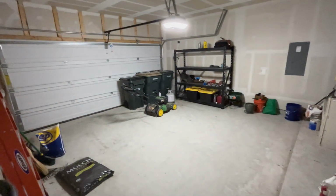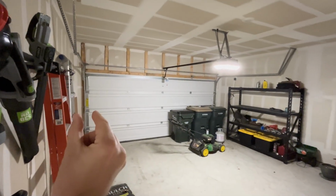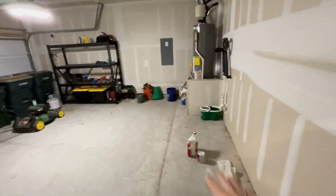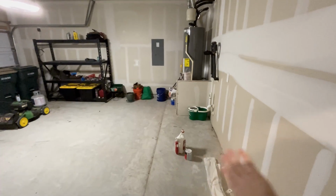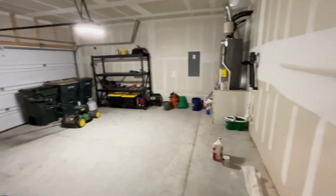Really wide front area too. So you can add a little table here or coat rack. And then this leads straight to the garage. Automatic lights when you walk in. Still not a ton of space, you can see from the garage door there, but I do like that we have this walkway here, so you have some extra storage in the front if you do want to park 2 cars in here.